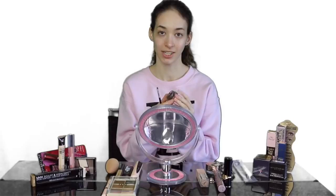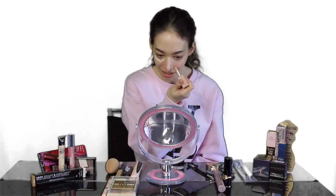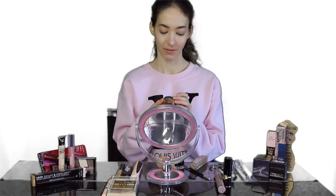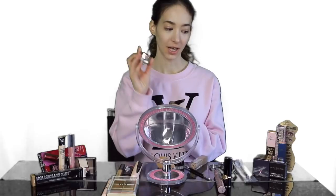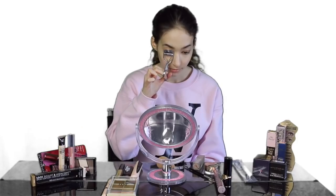Okay. And you guys could tell it's my favorite. Look at this. Oh my god. This compared to the other shade. Now, for the eye pigment, I'm using my Tarte Park Avenue Princess, and you guys are getting the same thing. Oh my god, so pretty.